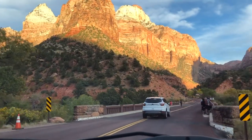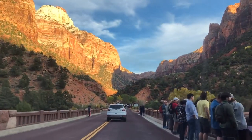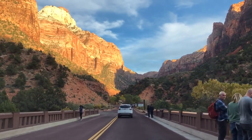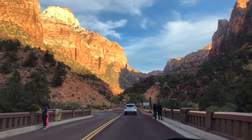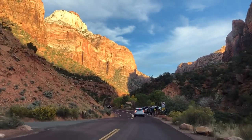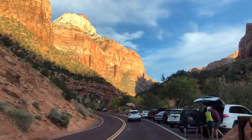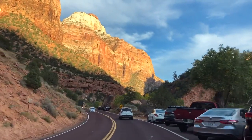And everyone is anxiously awaiting the sunset here on the Watchman. This is a very popular spot to get pictures. It's beautiful. You can take a left here, and that's going to take you up, continuing on into the canyon, which is where the lodge is and many of the most popular hikes, including Angel's Landing and the Narrows.